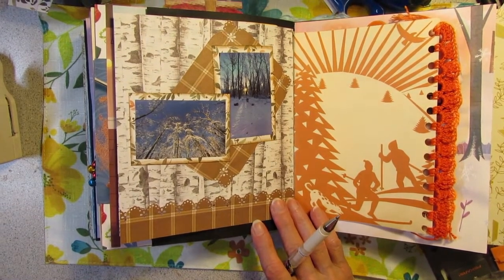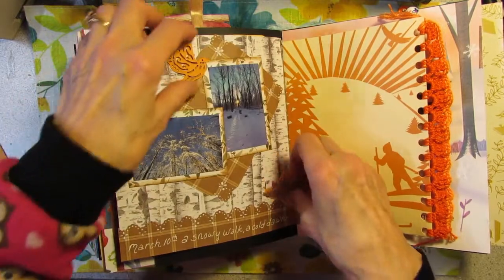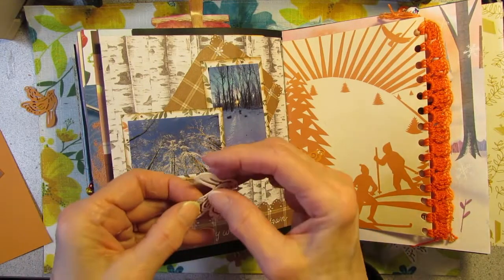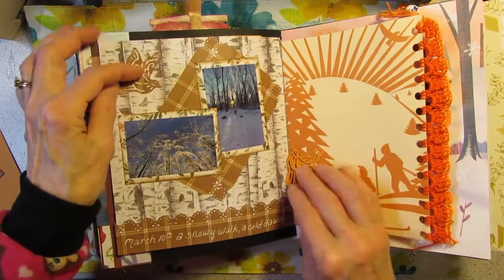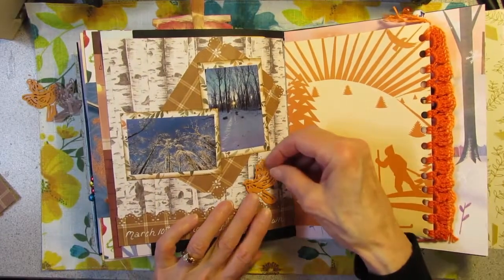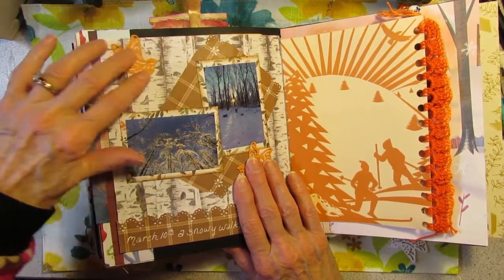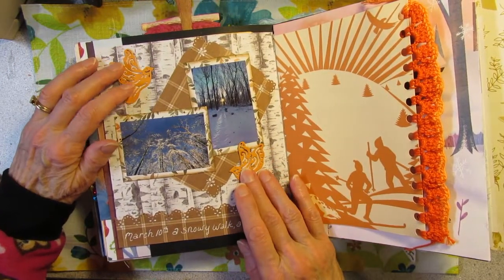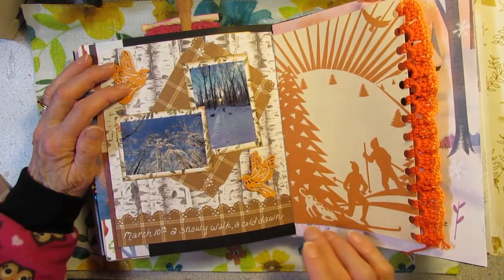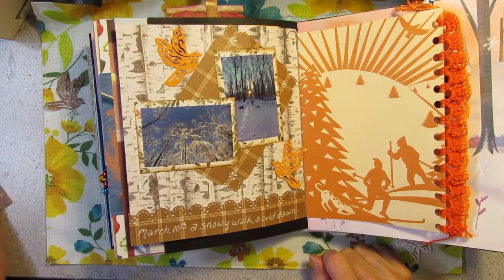Alright, let me journal. Okay, I used my new Panda Hall bird dies, and I made a set of brown birds from this background paper, you know, if you want everything matchy-matchy. But then I'm thinking they don't really pop enough, so then I made a set on this orange paper. I don't have exactly that color, but that's okay. And I'm thinking about adding some orange birds to the page. And I think I like that better than the brown.